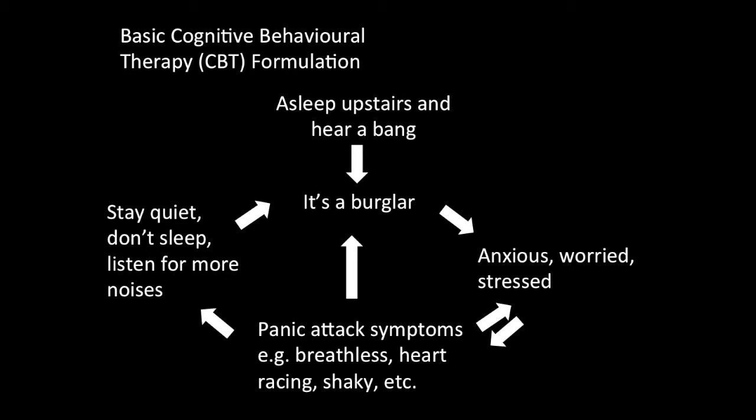So you might feel quite breathless, quite hot, and maybe you become quite hypervigilant. That means you become sensitive to any noise or anything that confirms what you're thinking, that it is a burglar. And you might decide to pull the covers up a little bit more, or stay quiet, or just listen out for a noise. But you're not disconfirming the thought that it's a burglar. You're sitting there looking for all the evidence that confirms it is a burglar, rather than maybe exploring it, or going downstairs, or trying to rationalise what it actually could be.